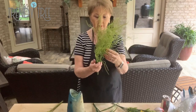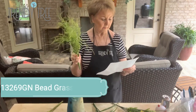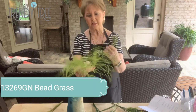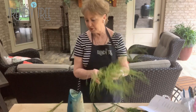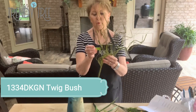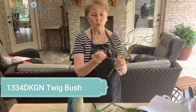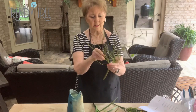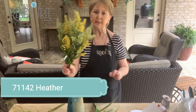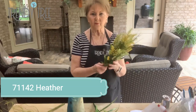And then I pulled this one, and let's see if I can find the number on it. It is 13269GN, and it's just kind of a seaweed. It's called a beaded bush, and I may use some of that. And then I have this twiggy bush, the SKU is 13342 DKGN, which just stands for dark green, and it's just kind of a twig, but it's wired and you can manipulate it. It won't take all of that either. And then I brought this bush just to have a little color. It has some yellow and cream blooms on it, and that number is 71142.